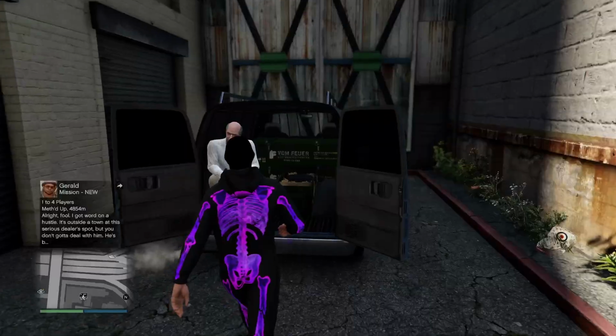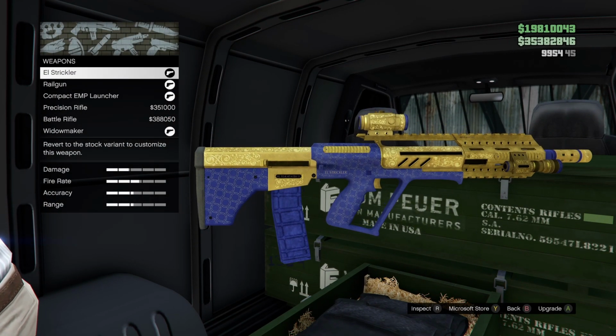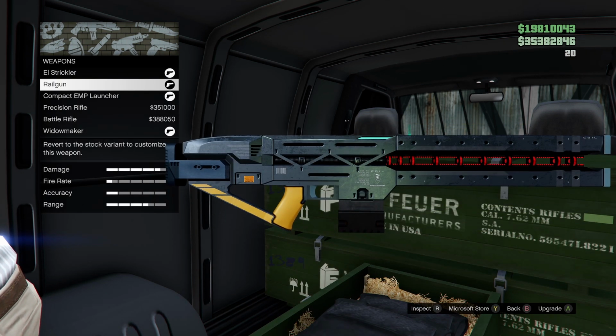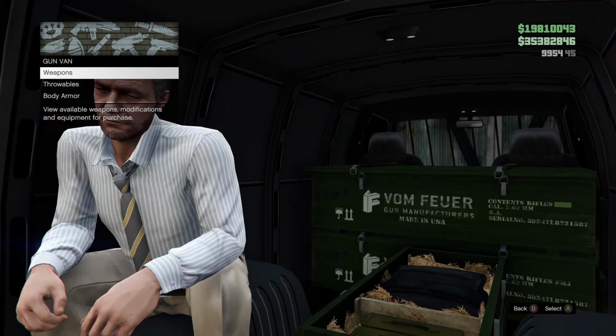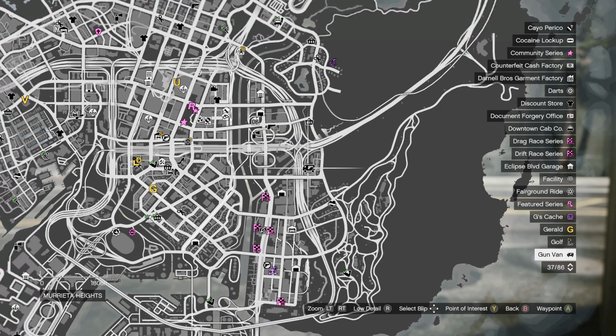Do check out the gun van this week, because the Strickler Military Rifle is now available at the gun van for all players on PS5 or Xbox Series consoles. And if you're a GTA Plus member, the Railgun is also going to be 30% off at the gun van this week, so if you don't already have that, definitely take advantage of this discount and pick it up. Another cool thing they're doing with the gun van is making it visible to all players for the next 4 weeks, which most players may not realize, but the gun van is usually only visible at all times to GTA Plus members. So the fact they're doing it for all players is a pretty nice addition.